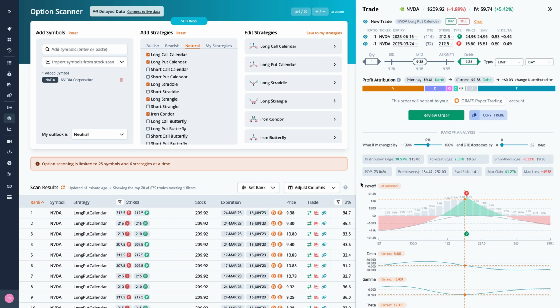The reward to risk divides the max gain by the max loss. Here the 1.4 to 1 is the ratio of the max gain of $1,269 to the max loss of -$938. There are 2 break-evens for this long put calendar at 184.47 and 252.